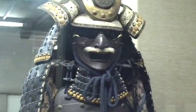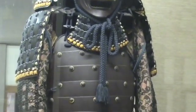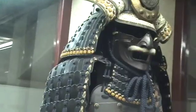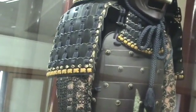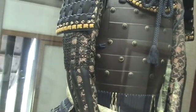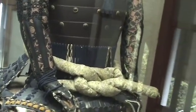Is that a metal mask, it seems like? And the carapace, probably of metal. And I think the plating is made of those individual pieces that are tied together, but I think they're of flattened metal. And these probably have a thick weave. You wonder if they were sufficient to stop one of those razor-sharp swords.